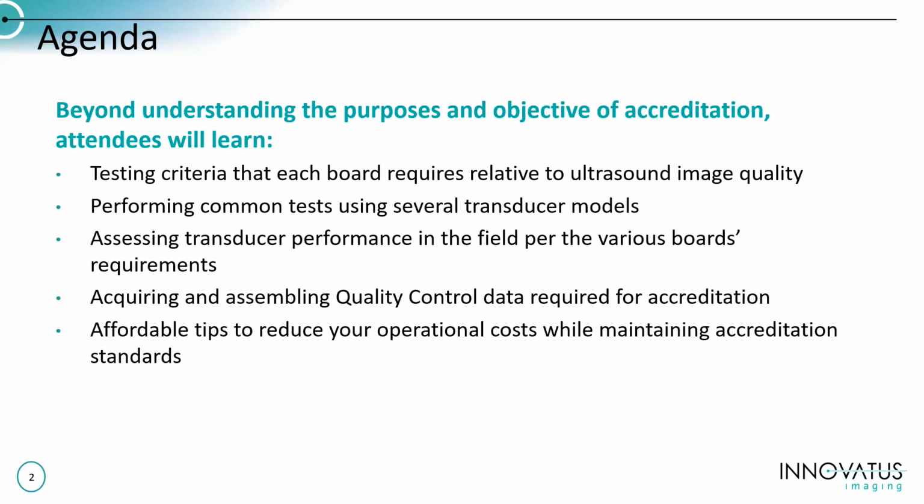We're also going to spend a little bit of time on transducers themselves and their construction, so we're a little more familiar with what goes into a probe.